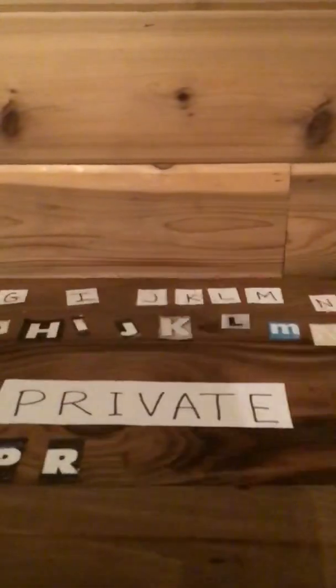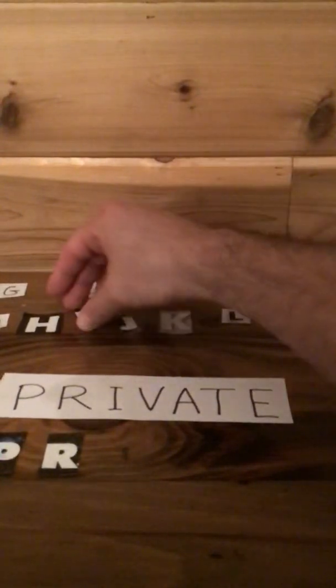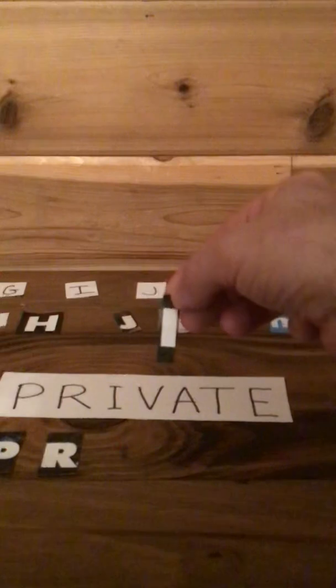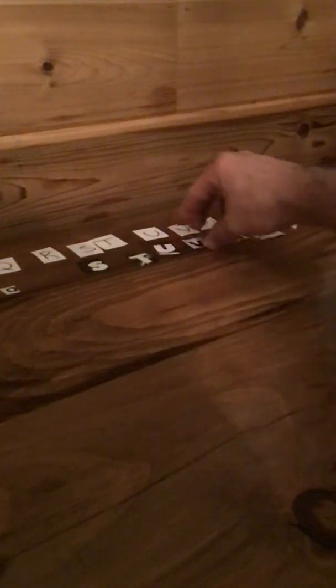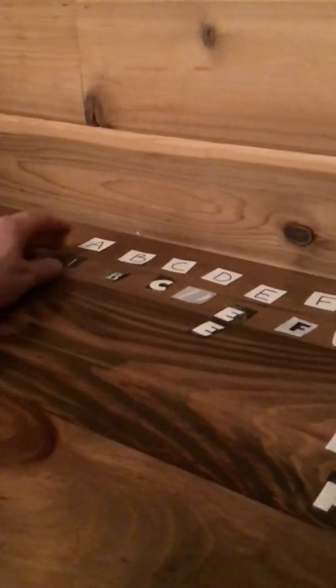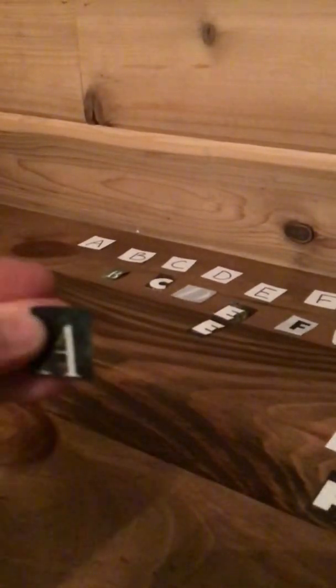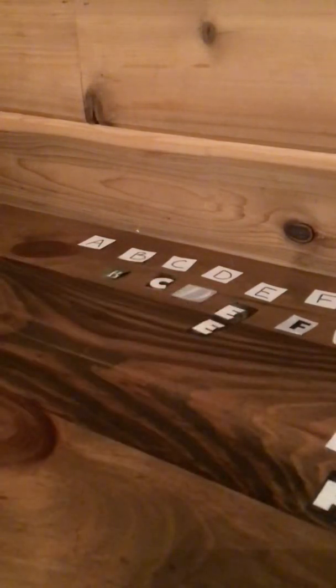Good. The letter I is the next letter in the word private, and it's right in front of us here. V, letter V, somewhere near the end there. So find me your letter V. And we're going to put it next to the letter I. And then we're going back to the beginning. We're finding the letter A. And here's what the letter A looks like.